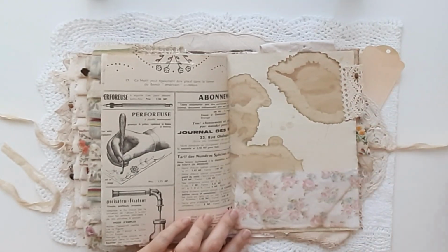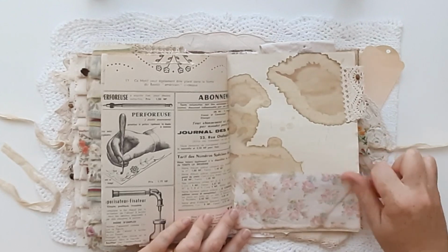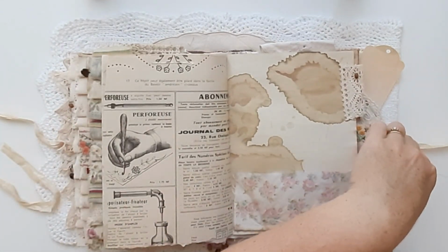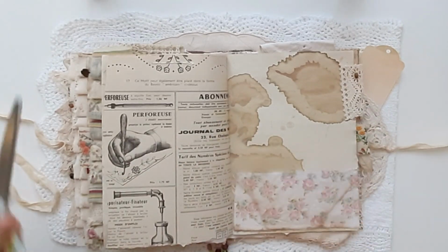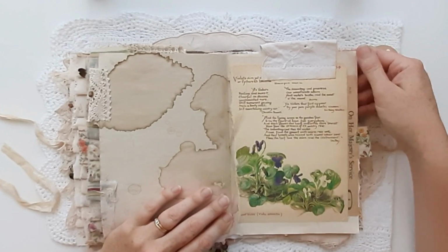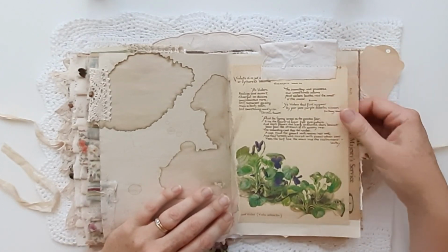We've got some fabric, and I'm just pulling on something I probably shouldn't, so I'm just going to quickly snip that off because obviously annoying me. Sorry about that, everyone. That's what being a bit OCD is all about.